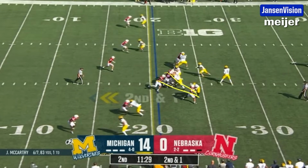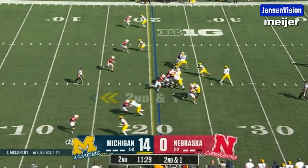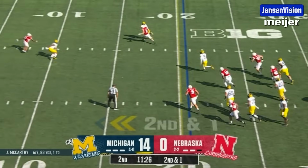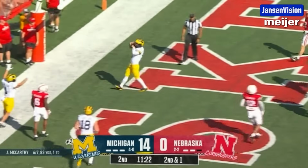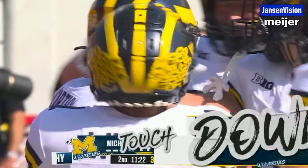So they bring everybody here. You can see everybody here. All of a sudden, there's one guy to beat. You're in man coverage. Everybody's singled up. And then as soon as they break free, there's no one to stop JJ. JJ sees it. No one's got an eye on him, and all of a sudden, JJ's running in. It looks like an easy touchdown, but great recognition by JJ. That made it 21-0.